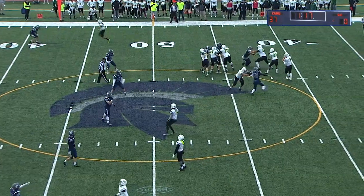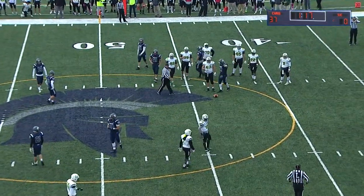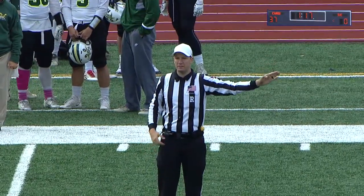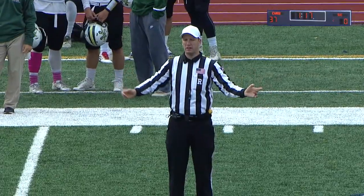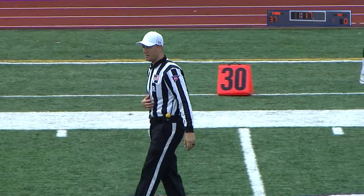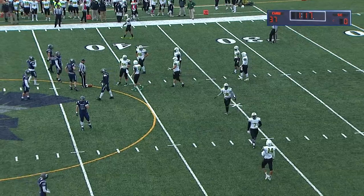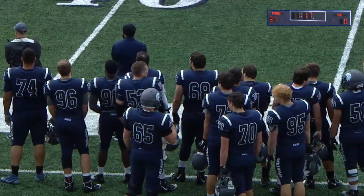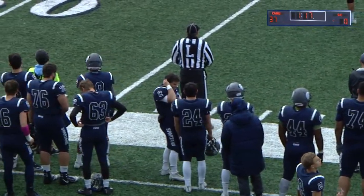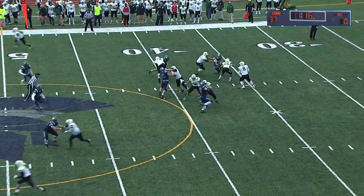And a flag. Prior to the snap. False start. Offense, number 14. Also, we have a sideline warning. Case Western. This is their first sideline warning. So we get both a false start and a warning on the Case Western Reserve sideline. Both at this point probably somewhat irrelevant with the game in check. First and 15 from the 48.